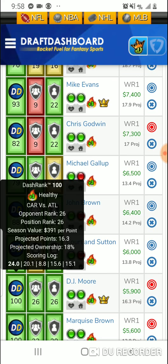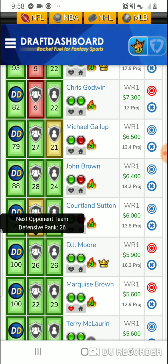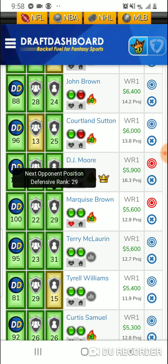Next up to pair up with Kyle Allen is DJ Moore, 18% projected ownership, only 5,900. 26th against the wide receiver, 26th overall team total defense. Interest there. Next up, I have Marquise Brown, 7% projected ownership, 22nd team total defense, 29th against the wide receiver position.